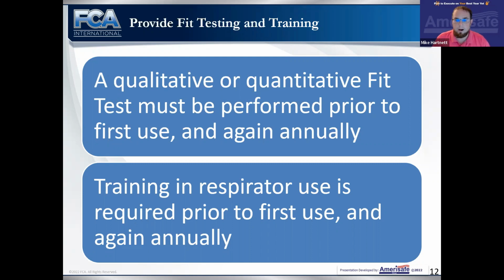We also are required to train them in how to use that respirator, right? We have to make sure they know how to use it, how to clean it, how to store it, how to maintain it, what it will protect them from, what it won't protect them from. And we need to do that before they first wear that respirator. And we also need to do it annually, right? So we should have an annual cycle set up that we're performing the medical questionnaire, we're performing the fit test, and we're performing that training.